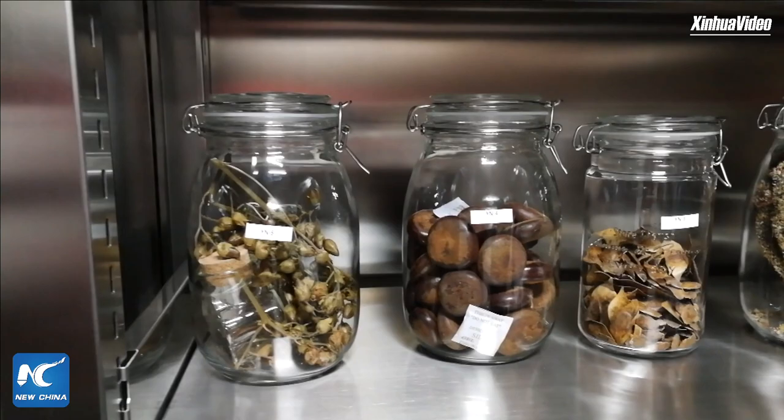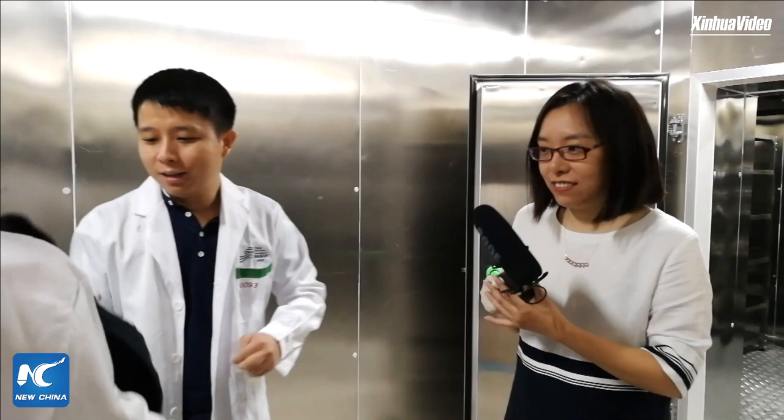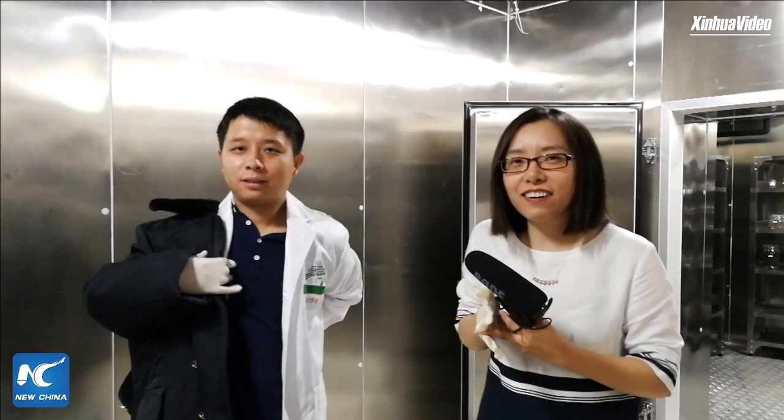Okay, this one is the drying room. Before we enter the seed storage room, can I put on a coat? Yeah, we need the coat. It's really freezing here. And for the viewers, we can look at the board outside. It's minus 18 degrees Celsius. Wow. What's the temperature here? I think it's 10 or so, maybe.